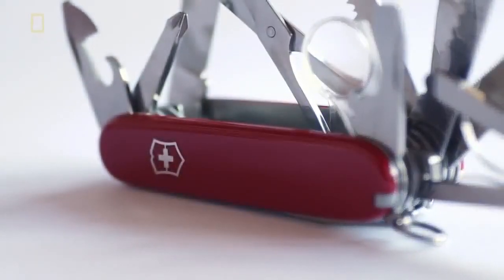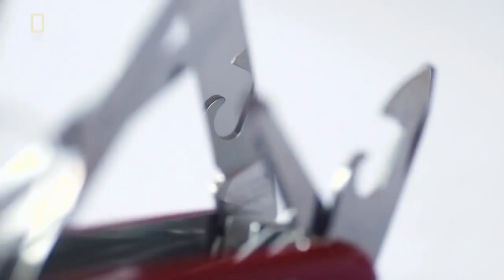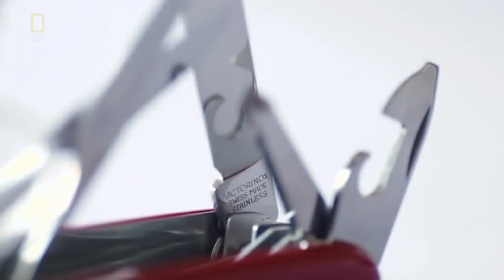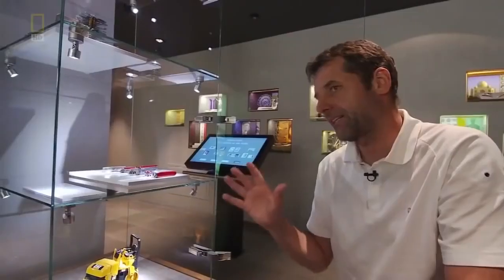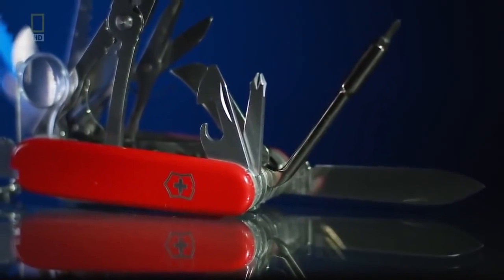Besides the telltale snap, look for the Victorinox cross and shield. Another hallmark of authenticity is the inscription on the big blade. Then you can be 99% sure that you have really a Swiss product.